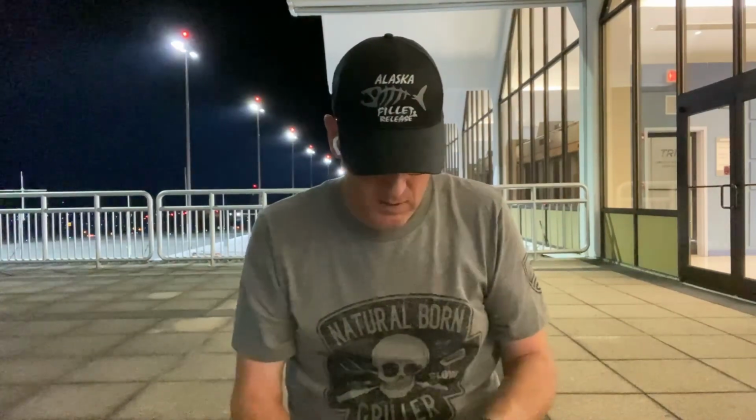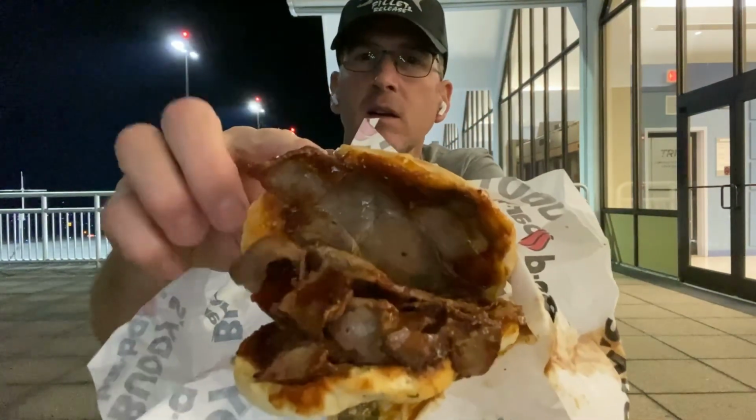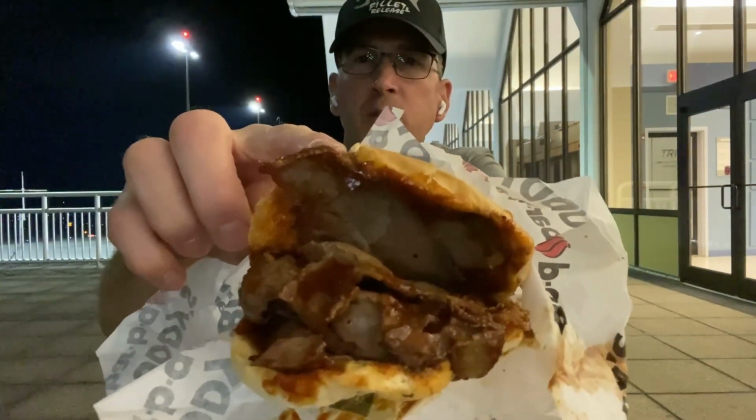All right, sandwich from Buddy's Barbecue. It's a brisket sandwich. So we'll take a look at it. It's messy. Beef brisket, bunch of barbecue sauce. And for some reason, they gave me extra barbecue sauce. I don't think I need it. Actually, I need a napkin.